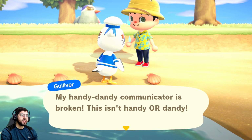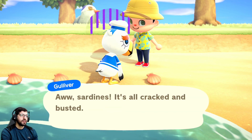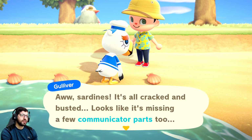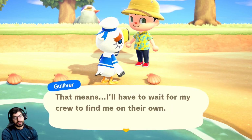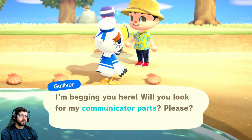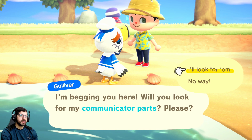My handy-dandy communicator is broken. This isn't handy or dandy. Oh, sardines. It's all cracked and busted. Looks like it's missing a few communicator parts, too. That means that we're gonna have to go look for it, guys. I'm begging you here, will you look for my communicator parts, please?